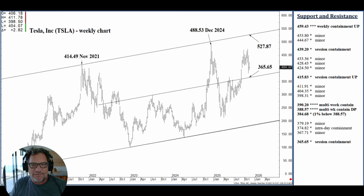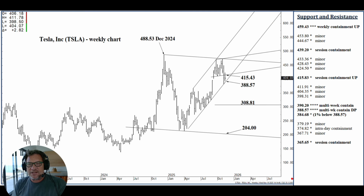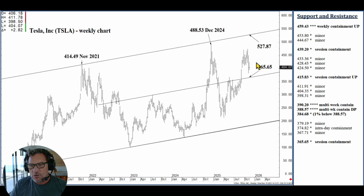Now, the funny thing is I no longer expect 365.65 to act as a long-term support threshold. In fact, it is this rising channel bottom at 388.57 that we find as the momentum replacement. Bullish momentum remains intact through the rest of the year above 388.57, anticipating, and we don't show it here very well, that 527 area as a longer term objective still. So holding above the 388.57 area, we still see 527.87 as likely by the end of Q1.